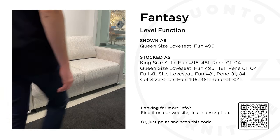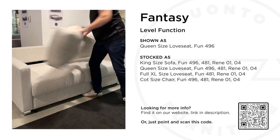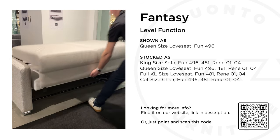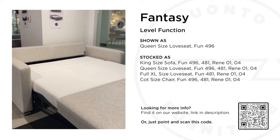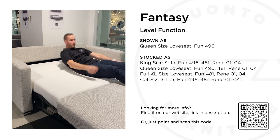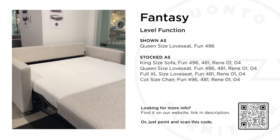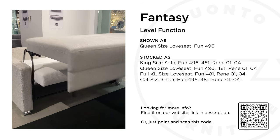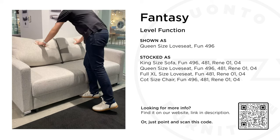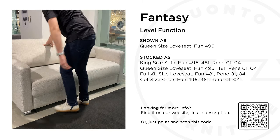Fantasy is a simple sleeper. Paired with our level function in just one swift operation, it transforms from seat to bed magically. With features like assisted open and soft close, with just one try, you'll understand its magic. Fantasy is available in all four sizes, from king to cot, and in a selection of neutral tones like Rene 01 and 04.